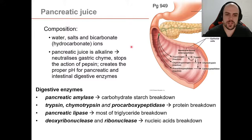Now, pancreatic juices. Okay, what is involved in here? It has some water in here. It also has some salts, and it has bicarbonate ions. Why does it have bicarbonate ions, and why is that important? What's important here is that it is alkaline, okay? It is basic. What that means is that, similar to how bile was helping to neutralize our chyme's pH, it's come straight from the stomach, boop, and then come straight down here into our duodenum. So we need to neutralize it ASAP so that it is not damaging any of the tissues down here.